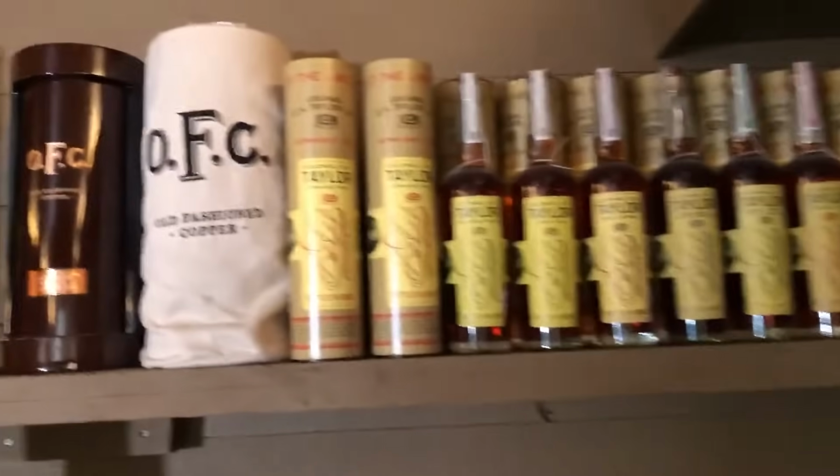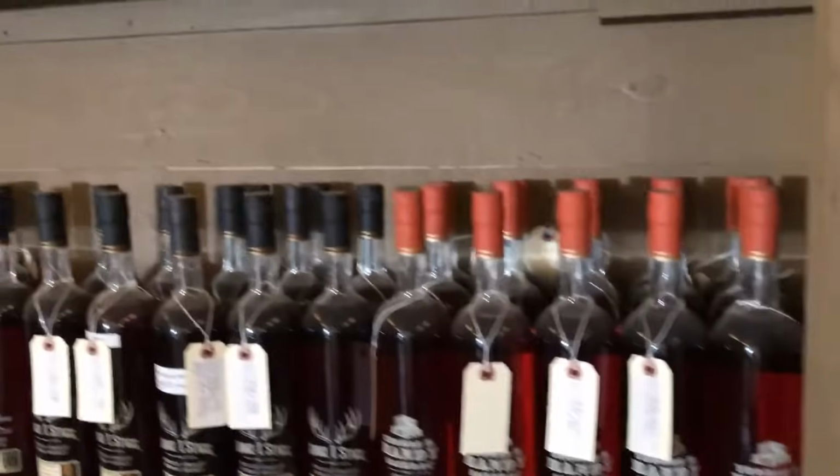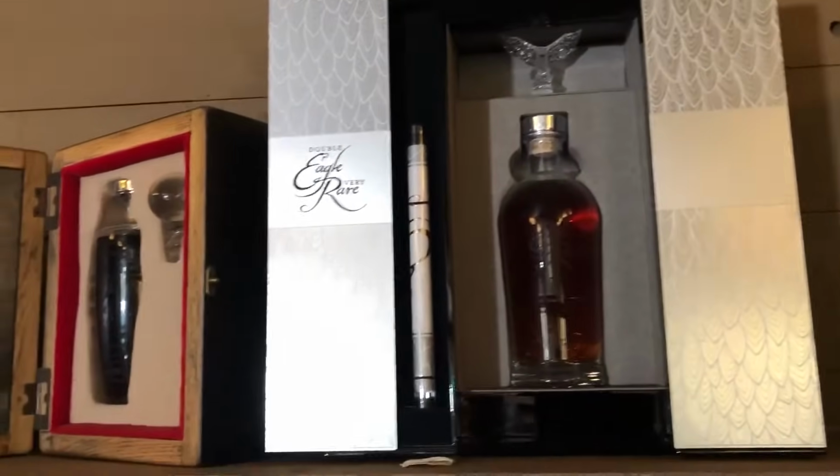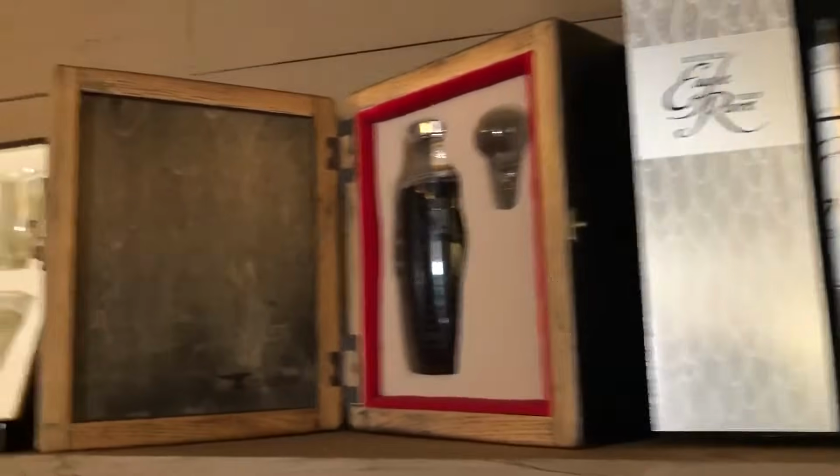Okay. You swing on around. Just please watch your step as you come around through here. You can see one of the OFC canisters is missing. We've got it out front. We've got that decanter out front here. There's your Double Eagle. Oh, yes. 20-year-old Eagle Rare. There's your Pappy.